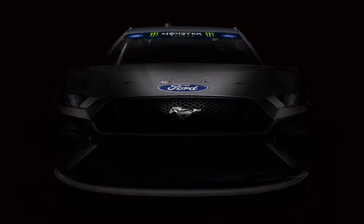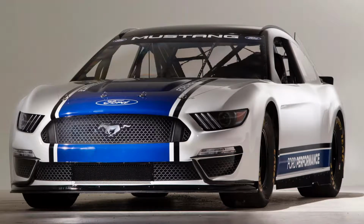So let's begin with the unveiling of the 2019 Ford Mustang NASCAR Cup Series car. It started off with a teaser released by Ford Performance earlier this year. Now, as a huge Ford guy, I was really excited to hear about this news. And then, just a few days ago, the car was unveiled outside of Michigan International Speedway.